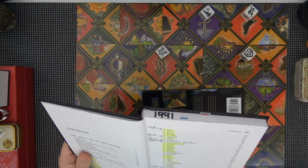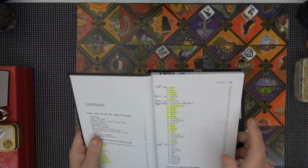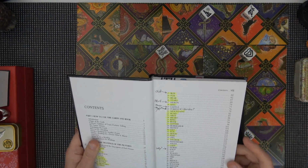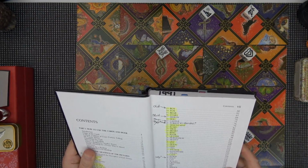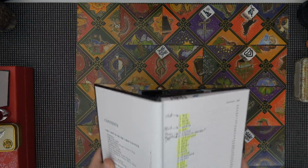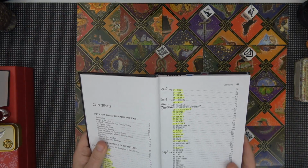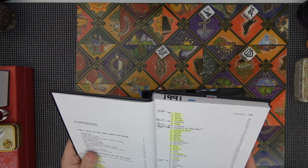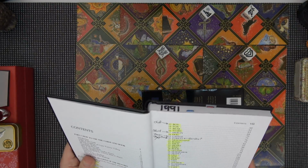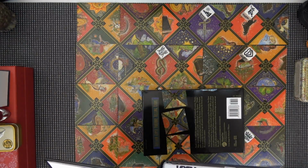Handshake, angel, horse, knot, cat, scales. Scales as in weighing things, justice. Crayfish, what an odd choice. Crayfish. I like crayfish. They call them crawdads in Louisiana. Fire, pig, bridge, demons, rooster, dagger, bread. Can't get more basic than bread, can you?